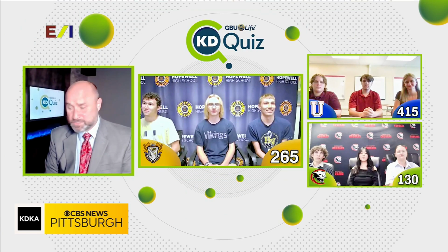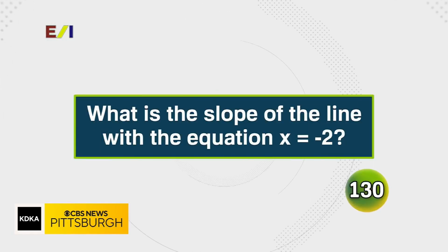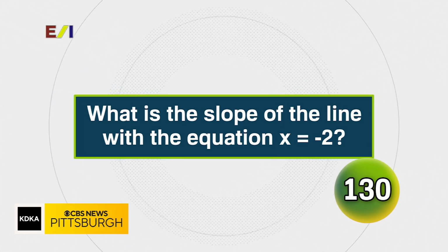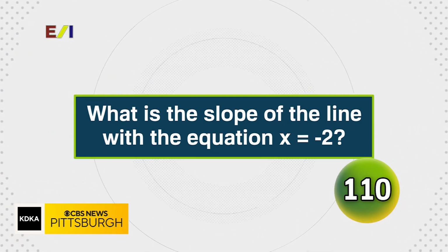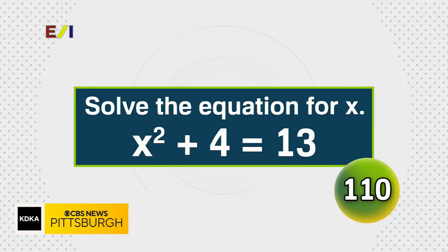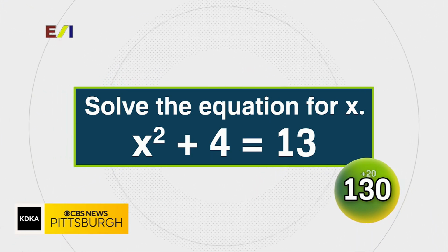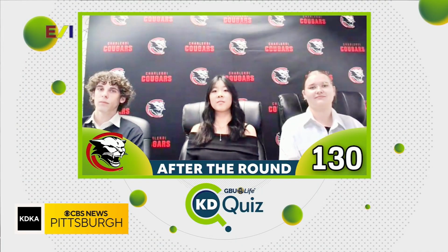Hopewell. Next up is Charleroi and Charleroi Area High School. Here's your first math time question. What is the slope of the line with the equation x equals -2? 1. Actually, undefined was the answer we were looking for on that one. And your next question, solve this equation for x. 3. 3 or -3 is correct. That means you got one right, you got one wrong. Your score remains the same at 130 points.